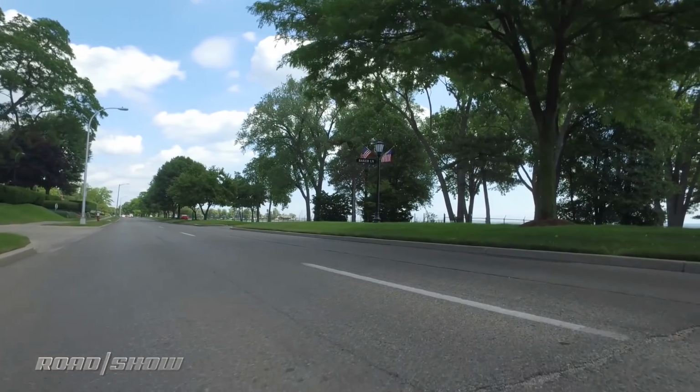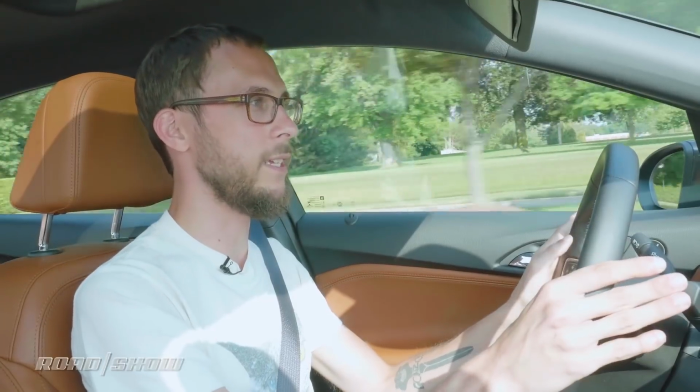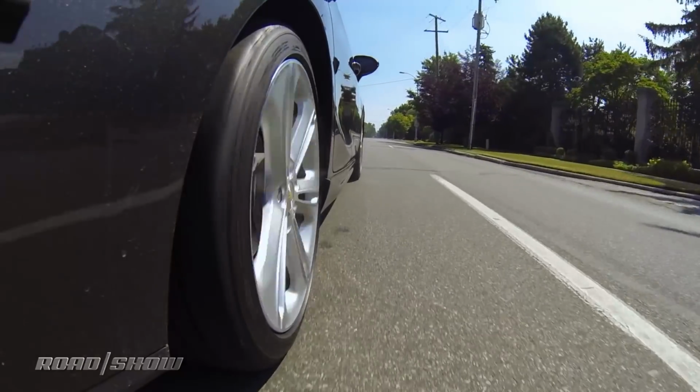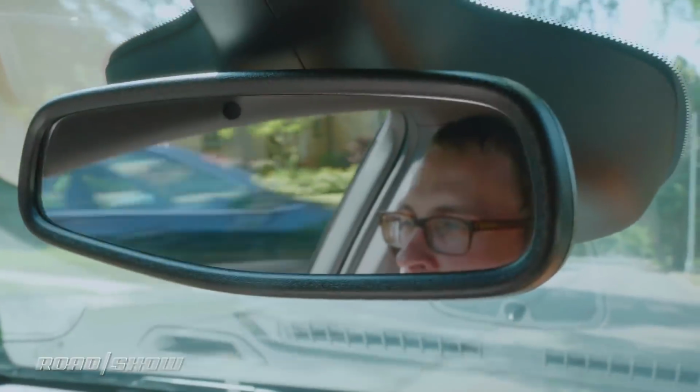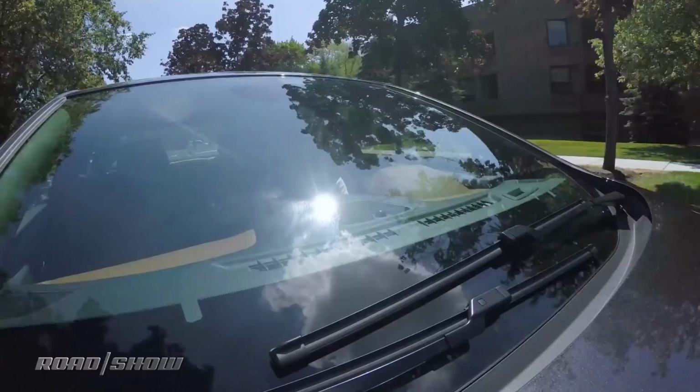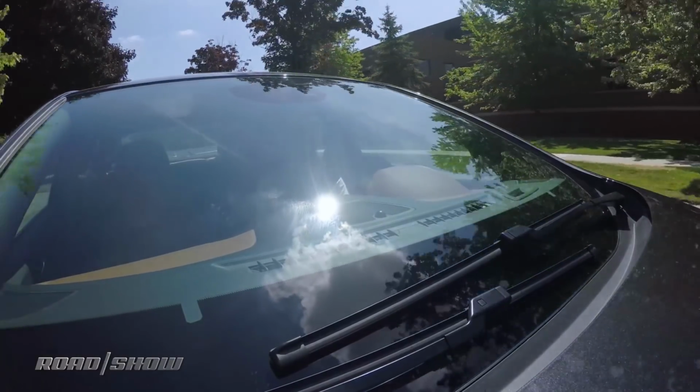Driving the 2016 Cruze is kind of an equal mix between harsh and soft. The Premier trim here has large wheels, tiny sidewalls, so you get a little bit more road noise into the cabin, you get a little more jittery over bumps than you would with larger tire sidewalls. But for the most part, the drive is pretty nice.